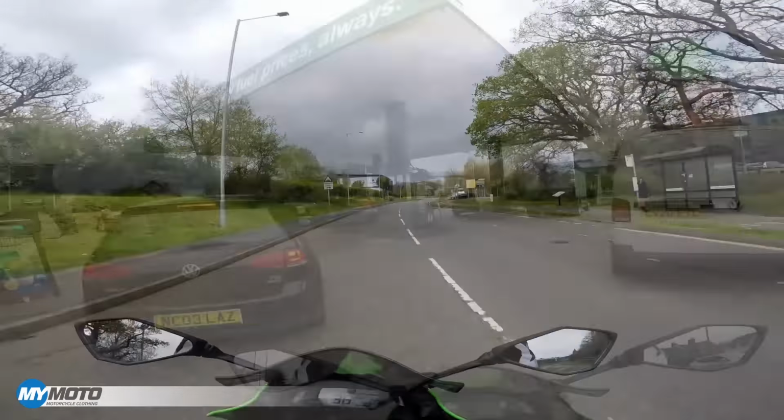Right, so let's see how much fuel we've used. Right, so that's brimmed, it's the same amount, 13 quid. £13.16. £184.